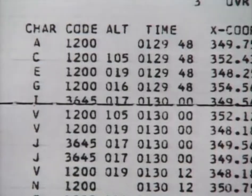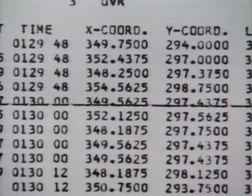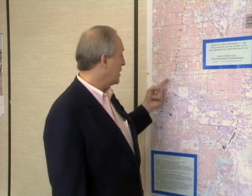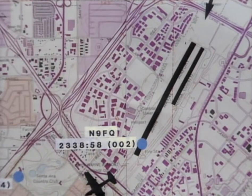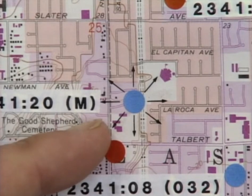Recorded radar hits also can be listed on a tabular printout that shows aircraft position and altitude at frequent time intervals. Now, this information can then be used to plot the track of an aircraft on a topographical chart. This chart, for example, was prepared here at Aviation Systems Associates of Rolling Hills Estates in Southern California. It shows the tracks of two aircraft, a Cessna 210 and a Beechcraft King Air, that were involved in a mid-air collision near John Wayne Airport in Santa Ana, California. This represents the point over which the mid-air collision occurred.